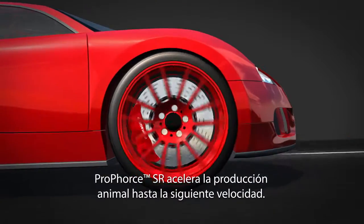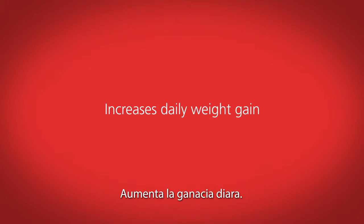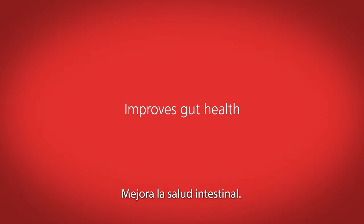ProPhorce SR accelerates animal performance into the next gear. It increases daily weight gain. It improves feed efficiency. It improves gut health.